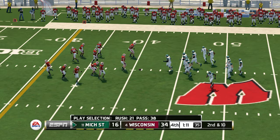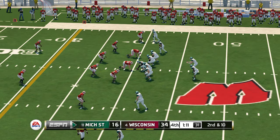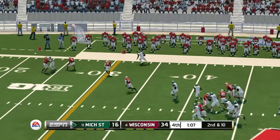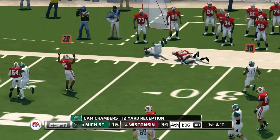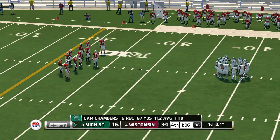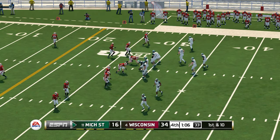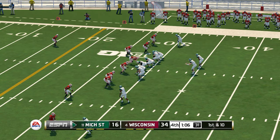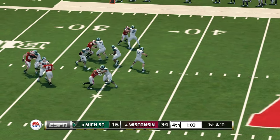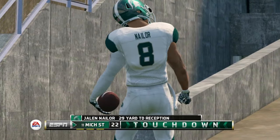From the 41-yard line, it's second down. Pulls down the catch, and he's got room here. He's knocked out of bounds around the 29-yard line. This one's going deep to the end zone. Touchdown, Spartans.